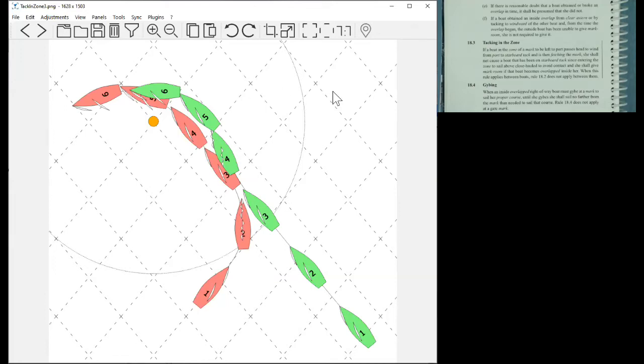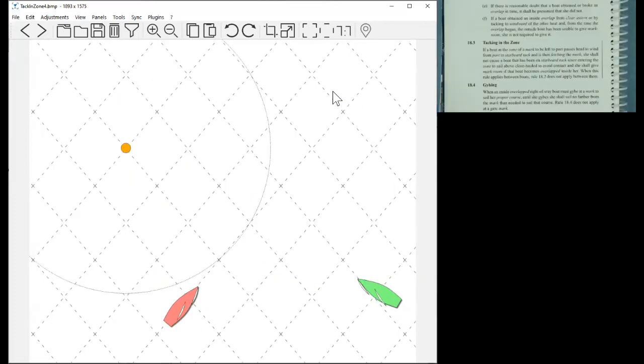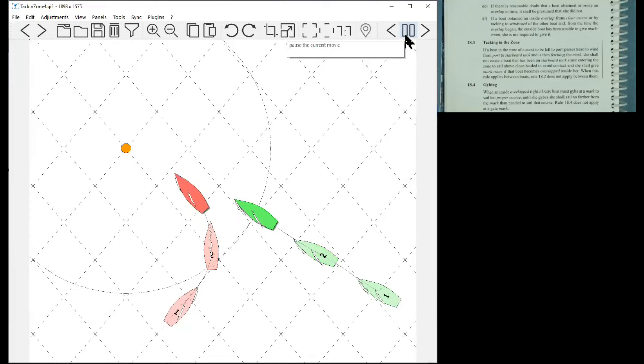And my whole argument is that... So I'll go to show another example here. What would red do? Here's another example where green has overstood the mark a little bit. And red does the exact same thing. She tacks. But instead of going above close hauled, green simply hardens up to close hauled.